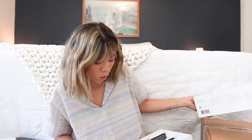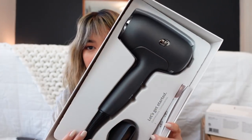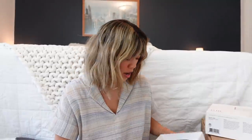I actually have one of these already, but this is in the matte black edition, and I'm kind of into it, so maybe I will give my other one to a friend or family member. Oh, this is so pretty. Oh my gosh, look at that. That's beautiful. Yeah, I'm probably gonna give my other one to a friend because I really want to keep this. That is so pretty. Oh my gosh, I have been eyeing this collection since they launched it on Instagram. I love the dark. And they have this collection in, I think, their straightener and their curling iron. I think they have a whole line of this matte black. So yes, I'm very happy.